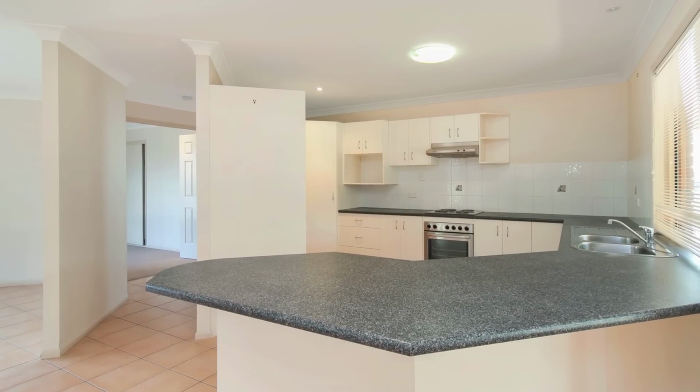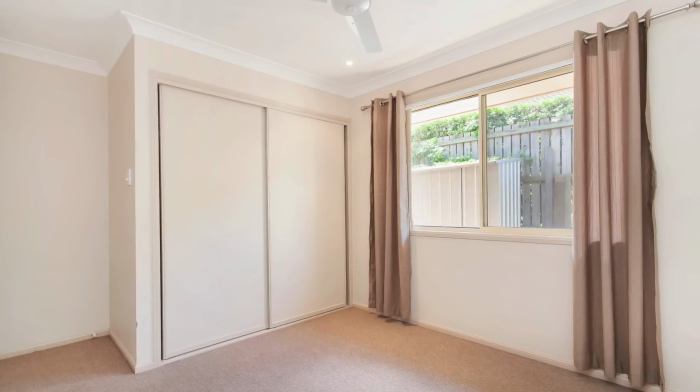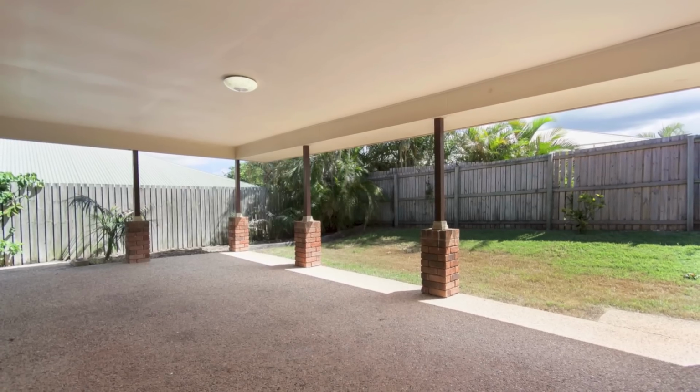Master bedroom with ensuite and three other bedrooms with built-in robes. Large undercover entertainment area. Loads of options and potential to make the most of the views.